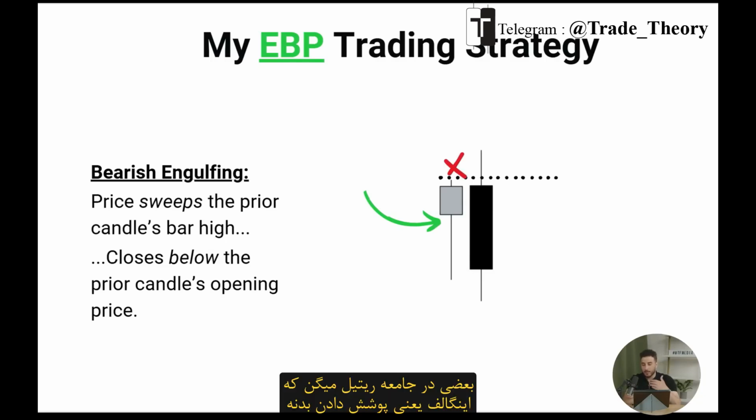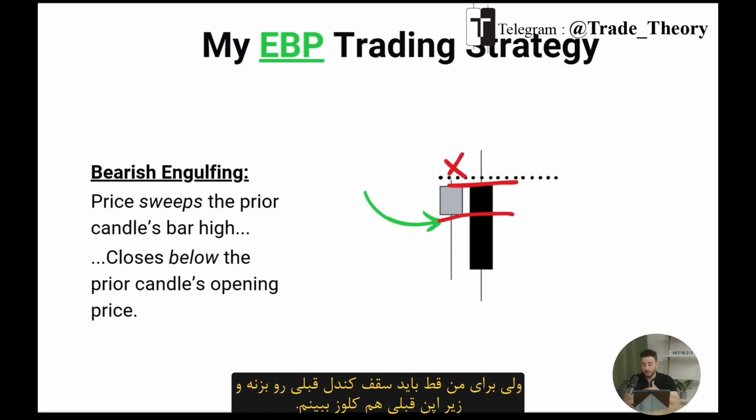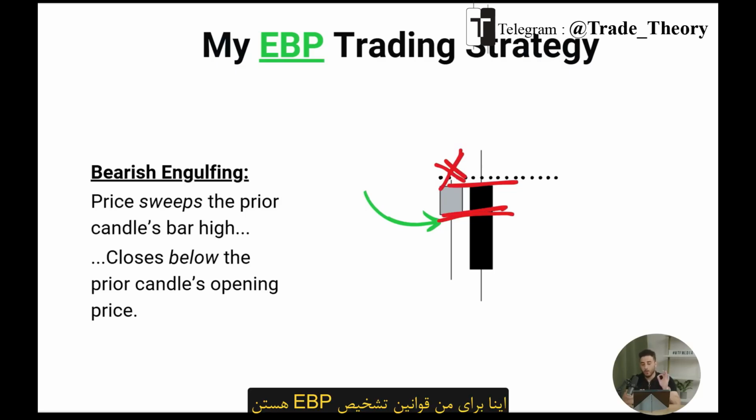Some people, like basic retail, will say that the engulfing is essentially engulfing the prior candle's body, or the full prior candle. For me, I just need it to sweep the prior candle's high as well as close below the opening price. That's it. Those are the two rules that I require in order for me to define something as an EBP.